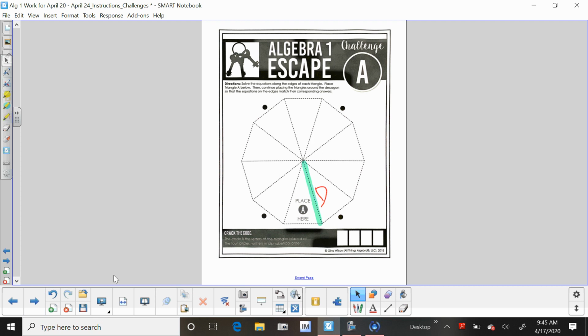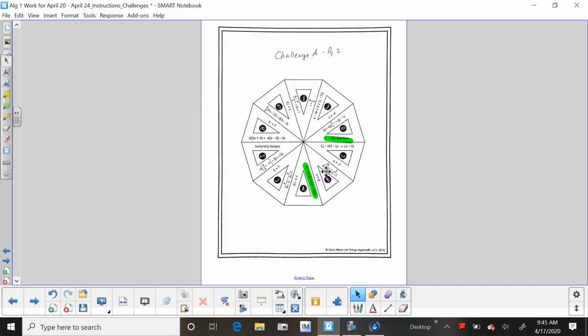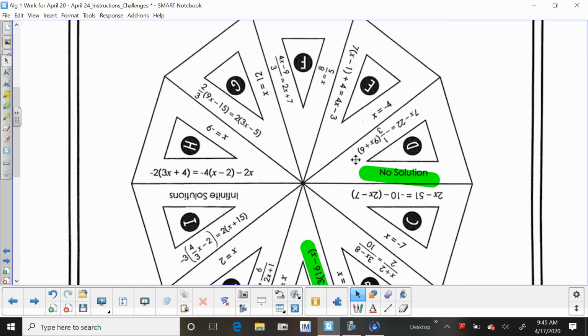And then you would solve the equation for challenge D. So the next thing you would probably do is solve this equation. Oops, didn't mean to cross it out.